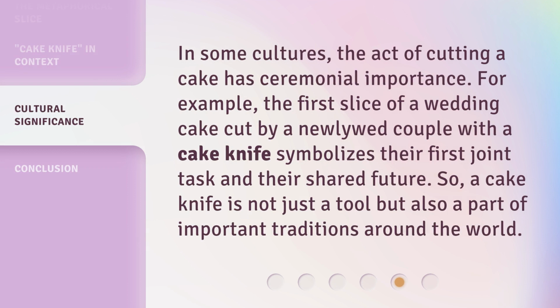In some cultures, the act of cutting a cake has ceremonial importance. For example, the first slice of a wedding cake cut by a newlywed couple with a cake knife symbolizes their first joint task and their shared future. So, a cake knife is not just a tool but also a part of important traditions around the world.